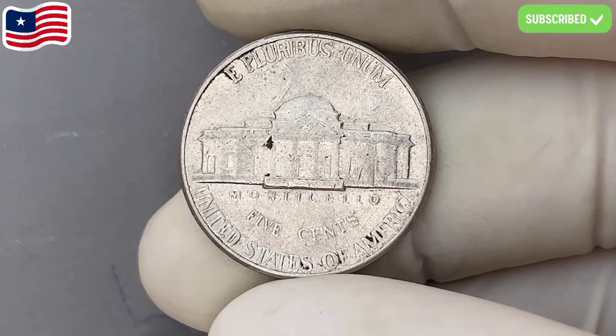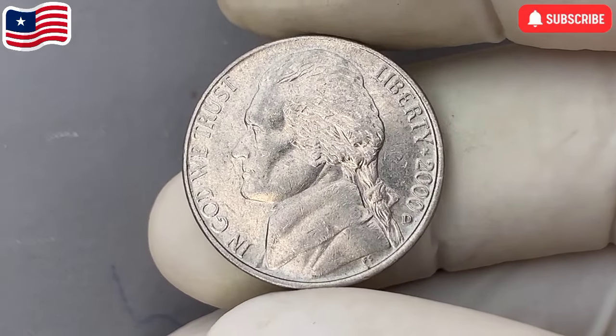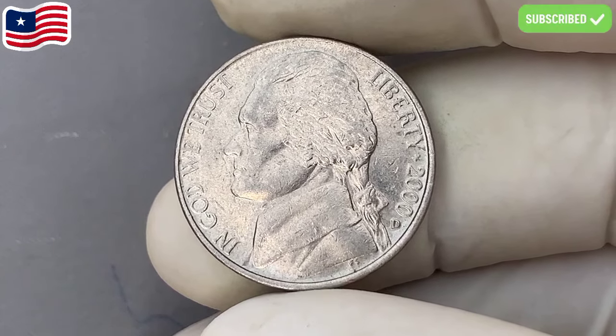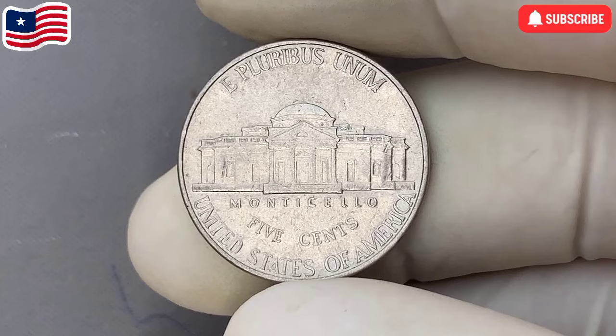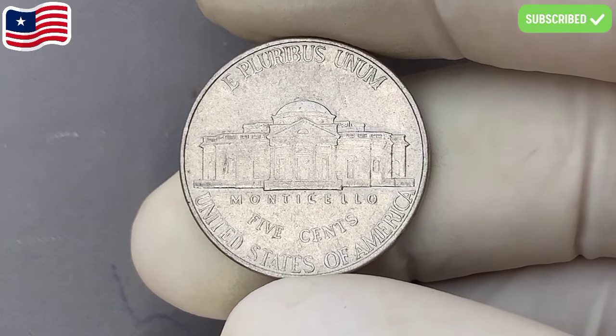It might just be a hidden treasure. Next coin, we're shining the spotlight on a coin that you might have overlooked before: the United States 5-cent coin from the year 2000, minted in Denver. On the surface, it looks like a simple nickel you might find in your change, but hidden beneath its everyday appearance lies a story and potential value that could absolutely blow you away.